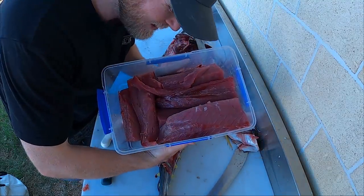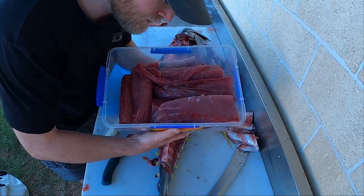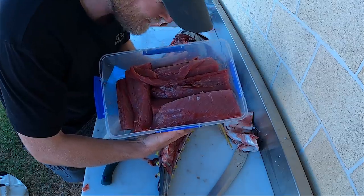But that is one side. That's beautiful, beautiful yellowfin meat, and that's going to make a lot of families happy. I can't wait to share it around and see what people cook up.